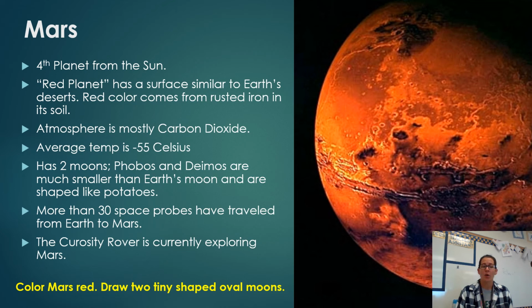More than 30 space probes have traveled from Earth to Mars, checking stuff out. The Curiosity rover is currently exploring Mars, and now this year we have another rover currently exploring Mars, the Perseverance rover. There's a whole bunch of cool stuff happening there if you guys ever have time to go ahead and Google that because it's awesome.